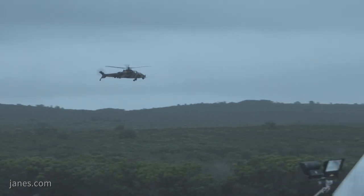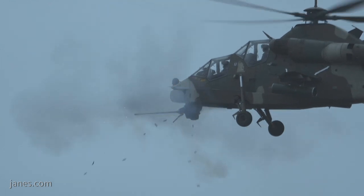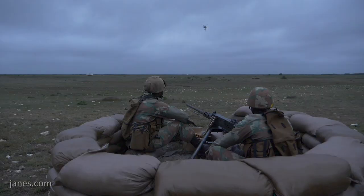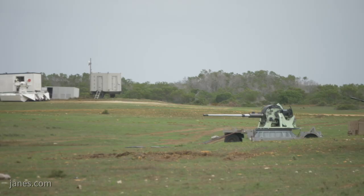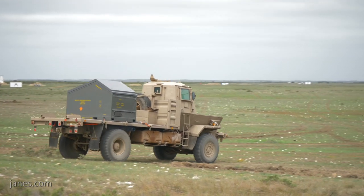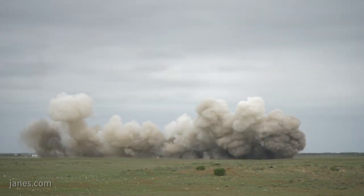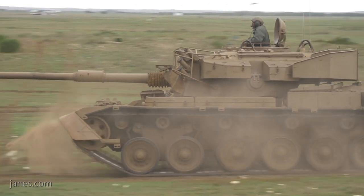Overhead, South African Air Force Gripen and Hawk fixed wing and Rooivalk, Lynx and Oryx rotary wing aircraft fired their onboard cannons and machine guns, delivered ordnance and dispensed flares. Helicopters also inserted troops. There was even a South African Navy Otobreda 76mm gun firing from firm ground. South African engineers demonstrated mine breaching with the Plofadder mine breaching system.